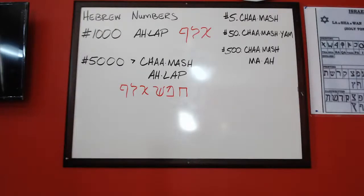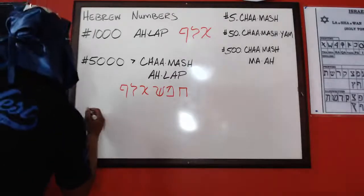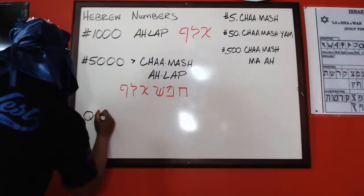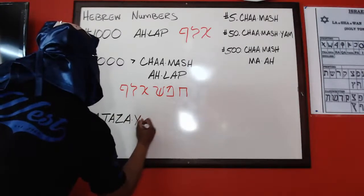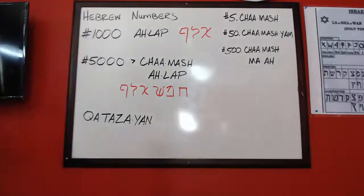And just in case, again, this is the refresher class. When you see this in the text, or if you see someone at Passover, perhaps, familiarize yourself with this word. Qua Tazayan. What does this word mean? Qua Tazayan means officer.